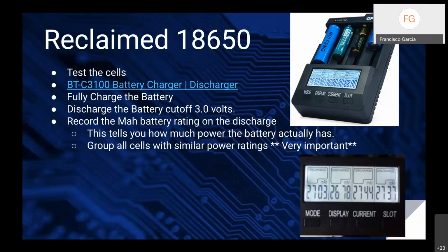The charger: before you even start your project, you have to put all the 186 battery cells in one of these chargers. This is a battery charger and discharger. First, you put all your batteries inside of here and charge them all the way up. And this is going to do it automatically.